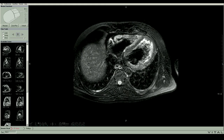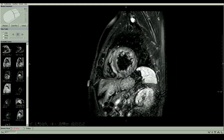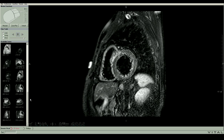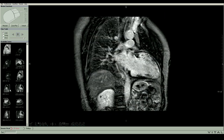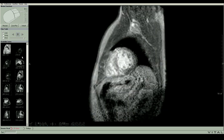We also look for edema, which is an acute process, and we go around looking for edema, which is useful in somebody who's had a cardiac event. Say somebody has edema but no late gadolinium enhancement, and in that case they would have stunned myocardium.